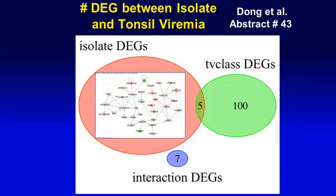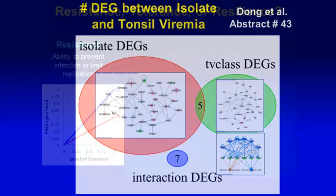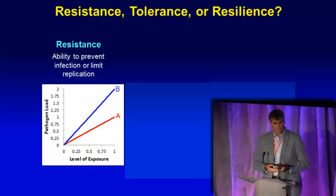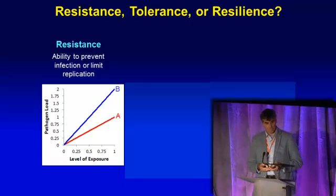So here I have 2 animals, A and B, and you have the level of exposure on the x-axis, and you can clearly see that animal A is more resistant. It still gets infected, but its pathogen load measured in serum or wherever isn't as high, doesn't increase as fast with level of exposure as the second animal. And so if they're both exposed to the same level, then the pathogen load that the A animal has will be less than what the B animal has, and so animal A is more resistant.